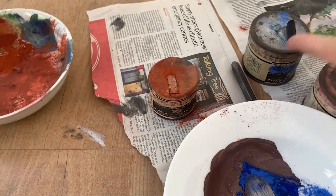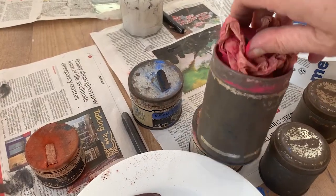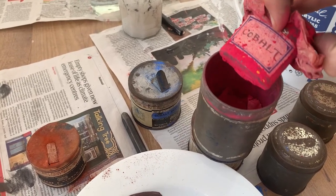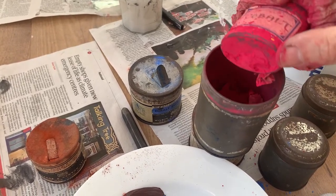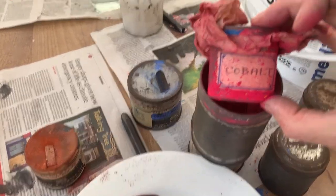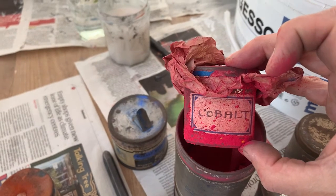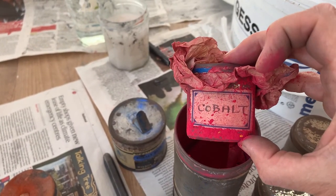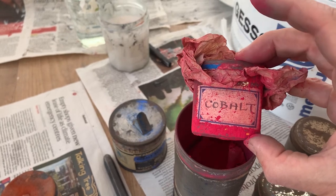Cobalt blue. And then in this tin, look at that. Look at that colour. Oh my goodness. I don't think cobalt's inside that, but that's amazing. So I've got these powders from somewhere. I can't even remember where I got them from.